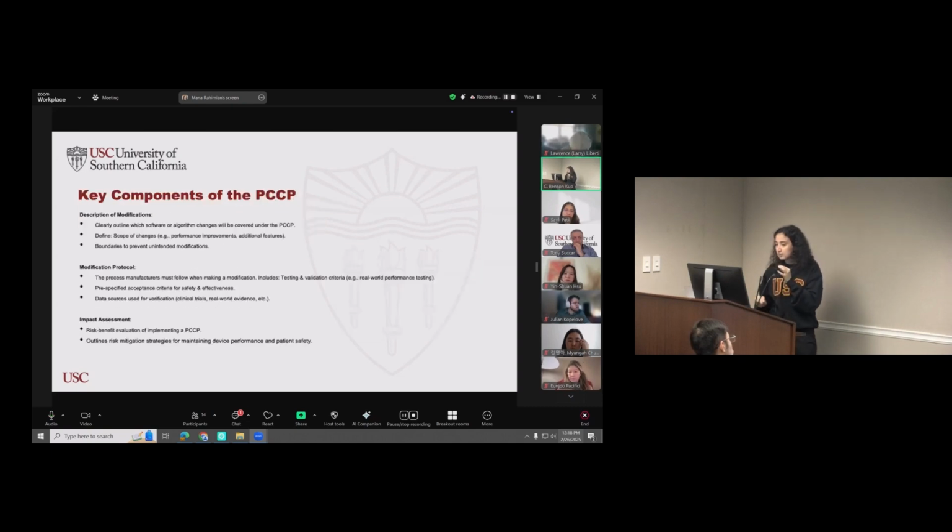About the key components of PCCP. It's very important because first we have to describe the modification. We have to clearly outline whether the change in software or in the algorithm is under the PCCP or not. We have to define the scope of that change, and also define boundaries to prevent unintended modifications.